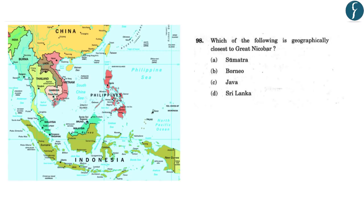Now let us try to answer the question asked in the previous year preliminary examination. In the year 2017, the question was asked, which of the following is geographically closest to Great Nicobar? So in the map we can see that this is the Andaman and Nicobar Islands. And the geographically closest island of Indonesia is the Sumatra Island.